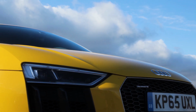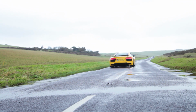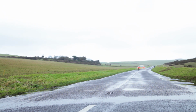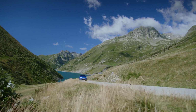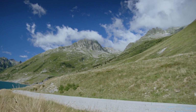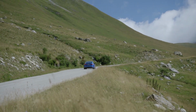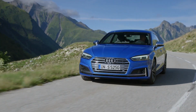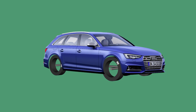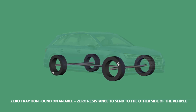The purely mechanical nature of Quattro all-wheel drive makes it a relatively simple system, but one that has worked incredibly well for Audi ever since it tore up the 80s rally scene. The locking differentials can hinder a Quattro car in very specific situations, however, because Quattro in its basic form cannot fully lock an axle like the BMW can, with some torque reaching both axles at all times. The mechanical nature of the torsion differential means that if zero traction is found on an axle, it has zero resistance to send to the other side of the vehicle.